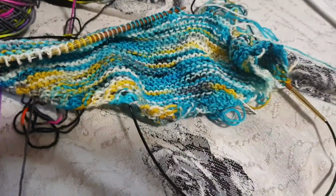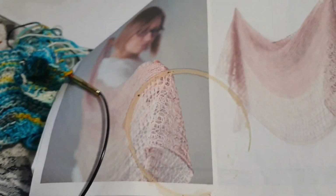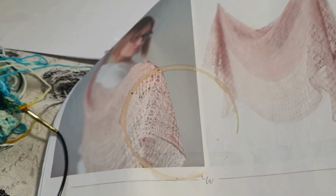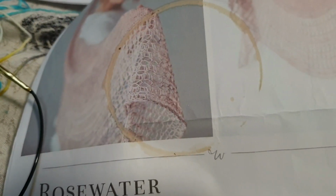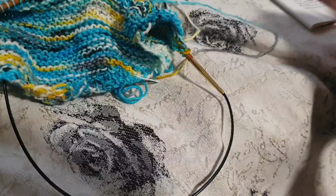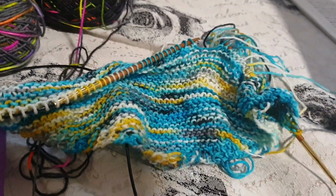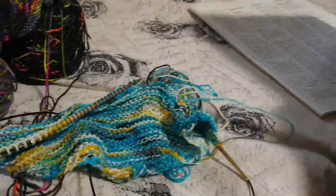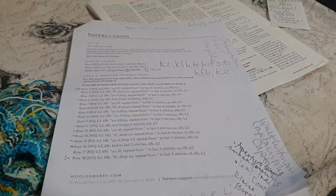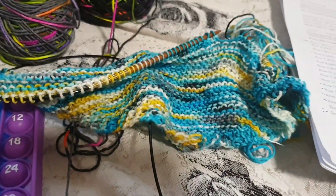I have decided for this one that I am making a Rose Quartet. I love it. I think it's a lovely pattern. I especially love the eyelets. So yeah, I can do this pattern. I have my notes from the last time I made it all waffled down there, and notes on the front of the instruction page. But yeah.